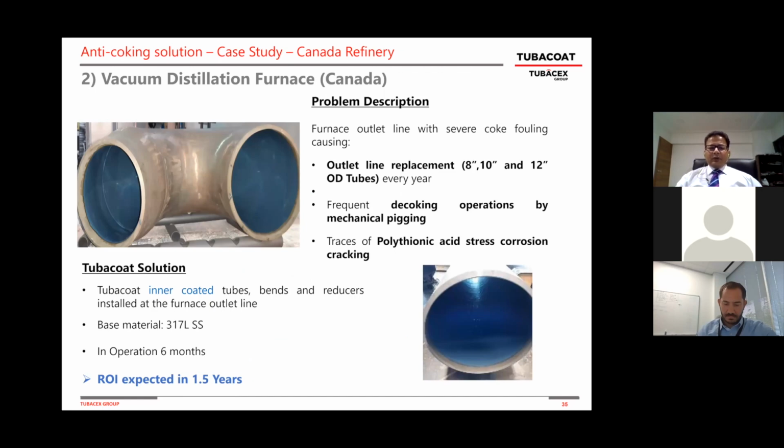The VDU furnace, vacuum distillation unit furnace, in a Canadian refiner. They had significant problems with severe coke formation causing their outlet lines to plug, and they had to replace these lines, not only from the fouling but the corrosion also. Also, they have traces of polythionic acid stress corrosion, and they tried many other things, and then they ended up using a commercially proven TUBACEX solution where we supplied the inner coated tubes, bends and reducers. And now this customer is running almost 6 months. So far, no problems at all. Base metallurgy 317, and we expect return on investment in 1.5 years. Customer is very happy with the performance so far. Next slide.